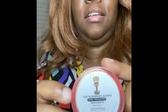And let's get into it. This is what the Juvia's Place highlighter looks like. It has a red top with gold around it. This is what it looks like.